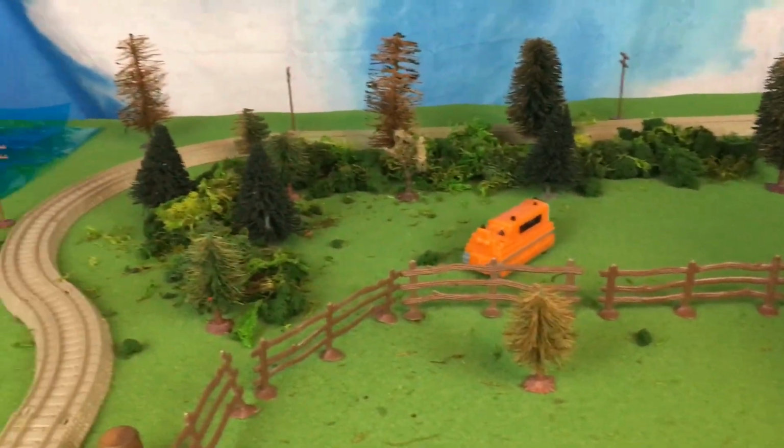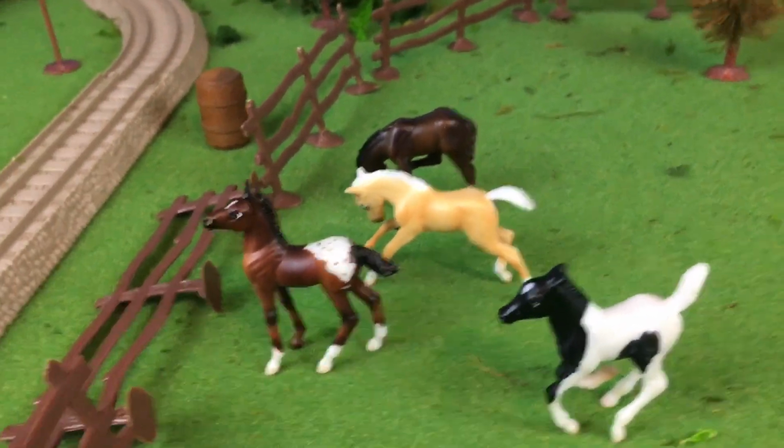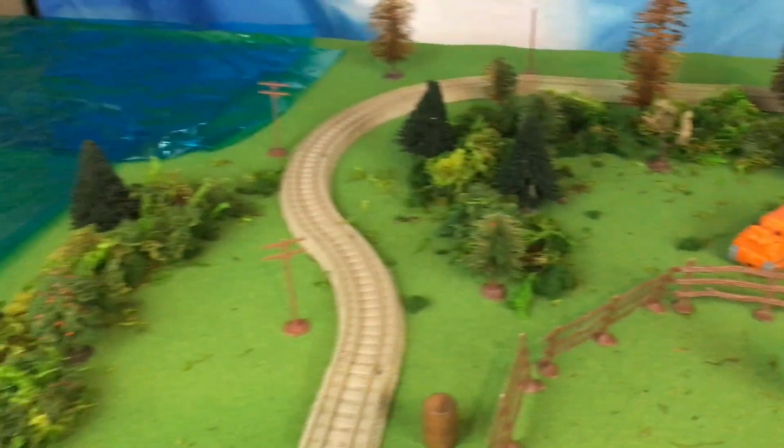The sheep would be twice the size of Sir Handel. So I just decided to go with these little horses I have, and I'm just improvising. So basic set, little river back there, which I quite like. I might move that down a little bit, but other than that, it's pretty good.